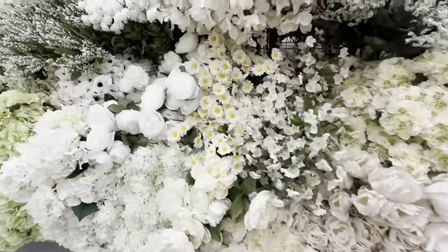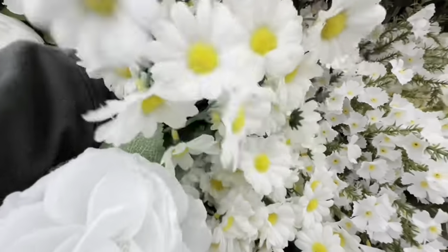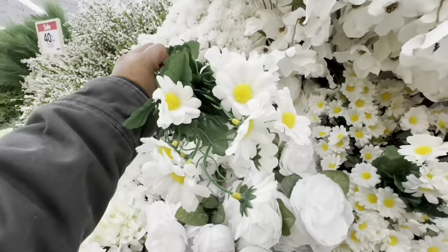One of my favorite types of flowers to use for the springtime are daisies. I feel like that little pop of yellow just reminds me of sunshine.